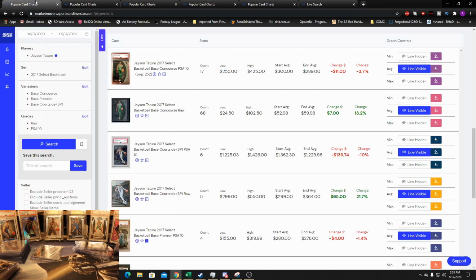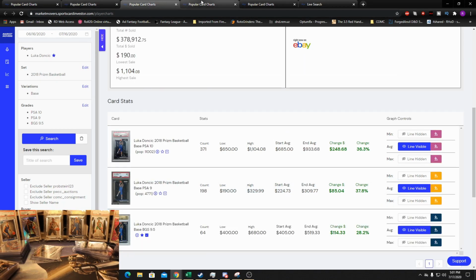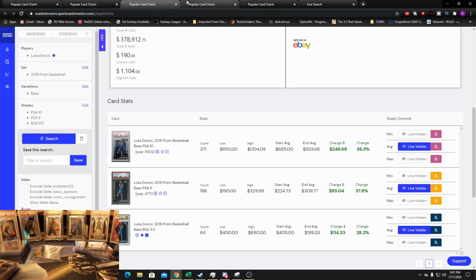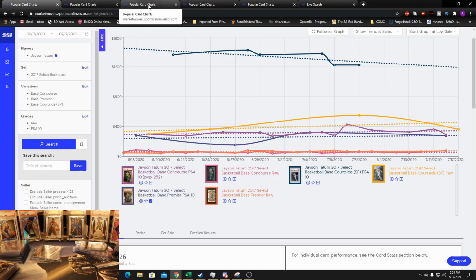So those are the four. We got Tatum Select Premiers, 8.0 BGS 9.5s, Lucas Selects Premier and Base Concourse, and LeBron Prism PSA 10 versus an SGC 10. Those are four cards that I believe are not selling for what they should because the market hasn't caught up to them yet. So if you're looking to pick some stuff up, these would be my recommendations based off of what I'm seeing in the market movers tools and just in general out in the wide world of the various card markets and social media and Facebook groups and all that shenanigans. I'm on that crap all day long, so more than I should be.